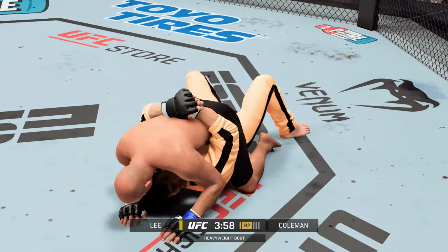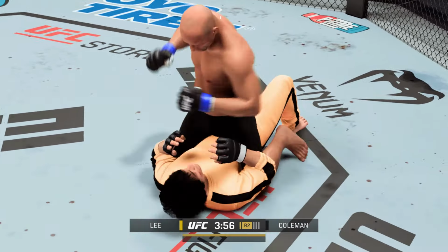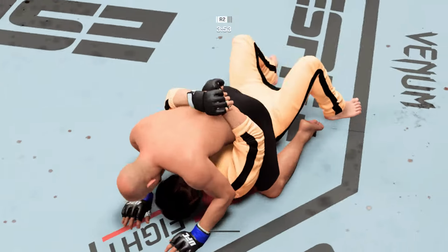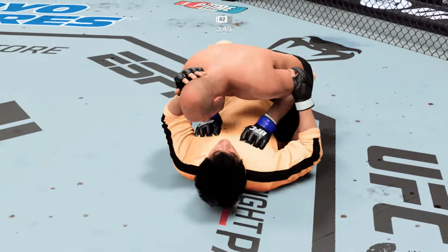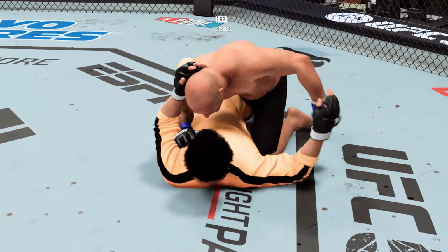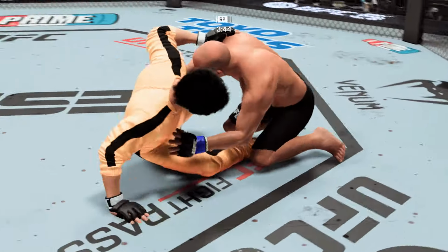Coleman's back in full mount. Now he's got good body position, yup. All right, so he continues to land, and not exactly what we thought we would see in this one tonight, but the wrestler willing to stand and trade and proving to be able as well.